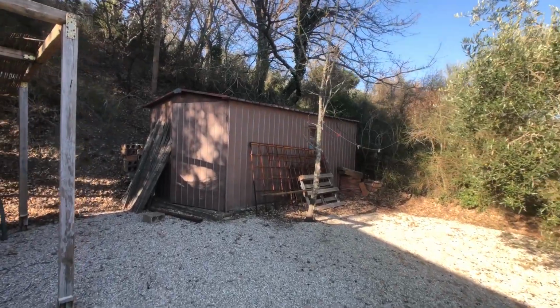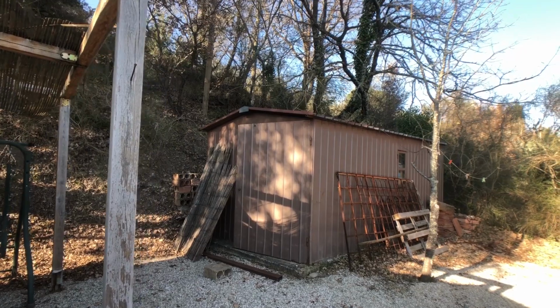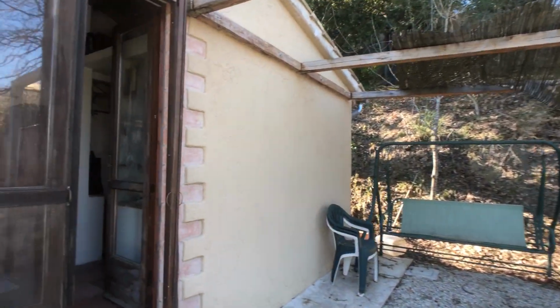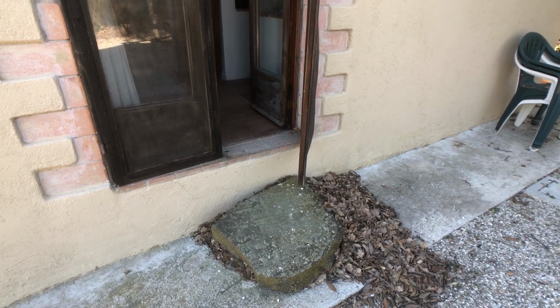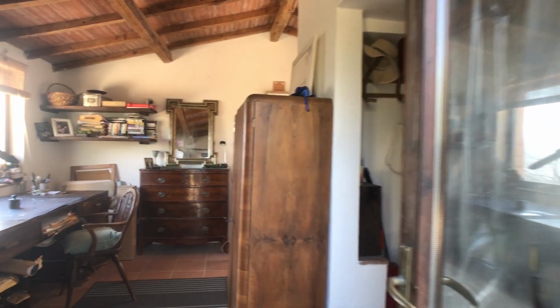Here you've got a metal shed to keep all your winter pool kit and other bits and pieces. And then, hang on a minute, look at this. Isn't that fun? Apart from the leaves. That's your step, which is a stone. God, I just love that.